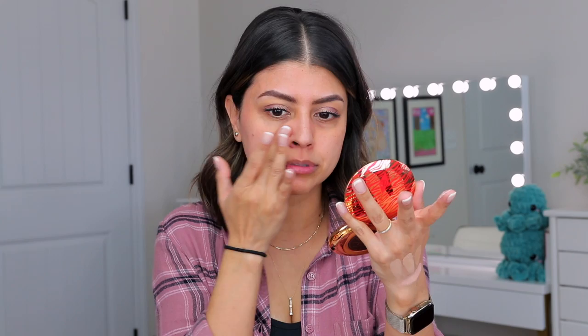Okay, yeah, a little bit of smoothing happening. Oh, okay. So after you put it on, initially it feels very creamy, very slick, if you will. But now that I have some on, it absolutely feels like it's gonna grip.